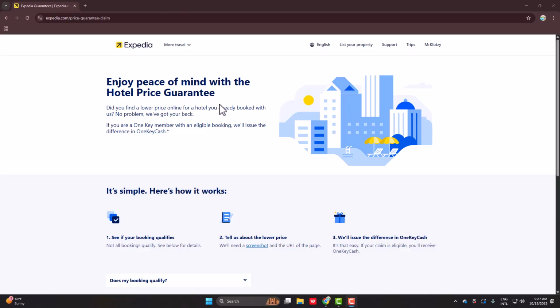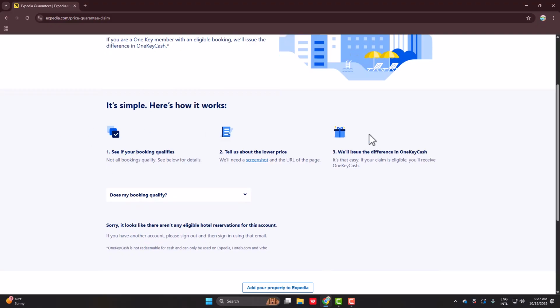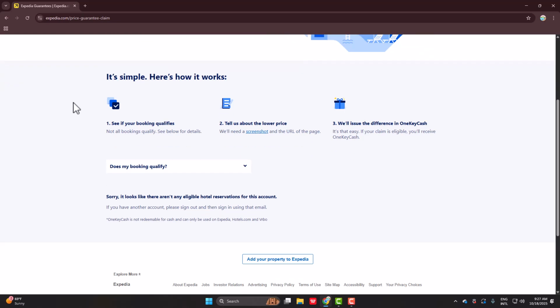In order to use your Expedia Hotel Price Guarantee, you need to be a OneKey member. And if you've already booked as well, there's going to be no problem at all. Expedia is going to go ahead and cover you. So these are the simple steps that you'll need to take in order for you to go ahead and get price guarantee or price back if you found some cheaper alternative on other sites for the same exact booking, right?